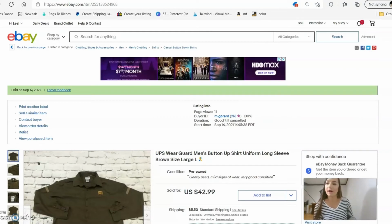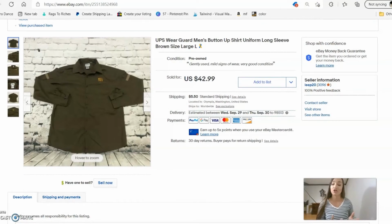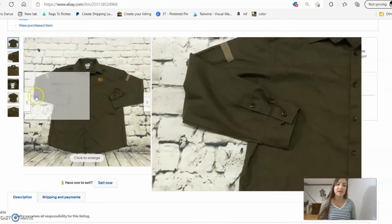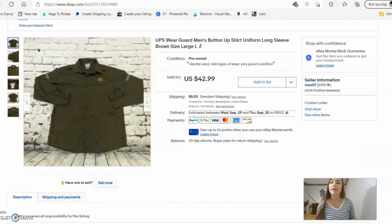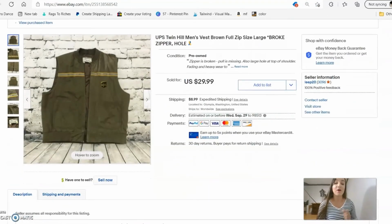And then a couple of the UPS items I wanted to show you a little bit closer. So this is the long sleeve shirt that I mentioned. These have been selling for $42.99 plus shipping, which is crazy. So that's what this one looks like. And then the other UPS item that I have that sold that I wanted to show you because to me this just blows my mind. I listed this vest for $29.99.